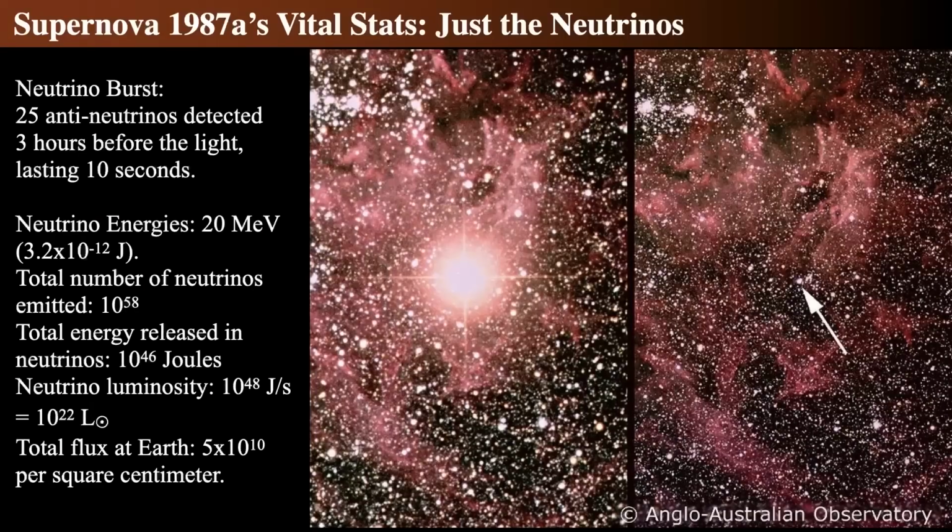Because the distance to it is 168,000 light years, and because we detected 19 antineutrinos across the Earth, that meant, because of how seldom and how rarely neutrinos interact with normal matter, there had to be 50 billion neutrinos per square centimeter arriving at Earth from supernova 1987A. So hold out your thumbnail, that's about a square centimeter, and at that moment, 50 billion neutrinos passed through your thumb from that one supernova.